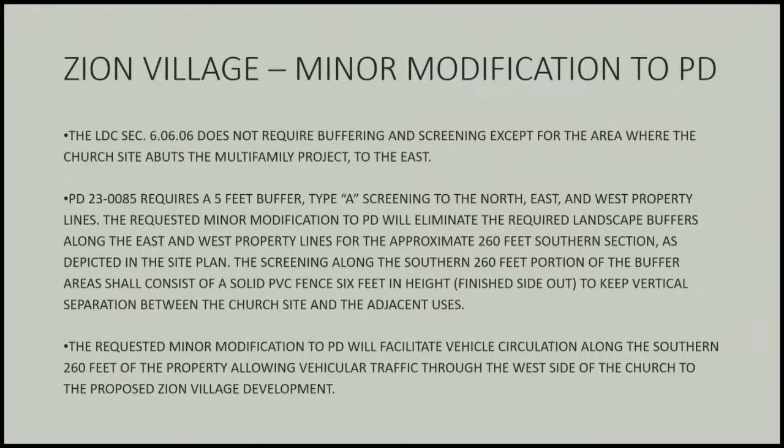So the Land Development Code does not require any buffering between multifamily zone properties. However, the church is required to provide a buffer on the east side of the property. And our request, or this proposal, is to eliminate the required landscape buffers on the east and west side of the property along the southern 260 feet portion of the property, and the buffering shall consist of a solid PVC fence, 6 feet in height, finished side out to keep the visual separation between the two properties.